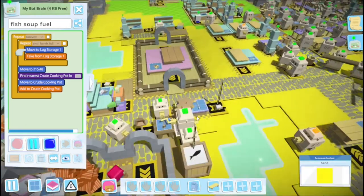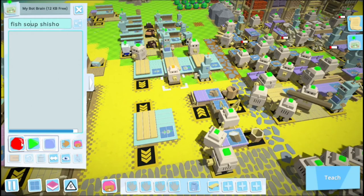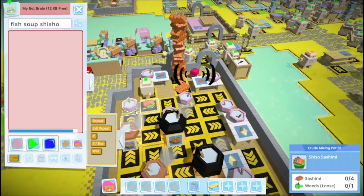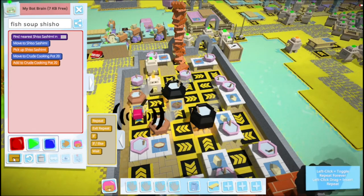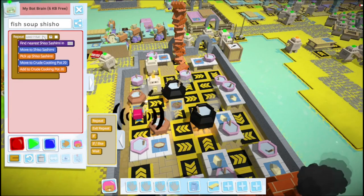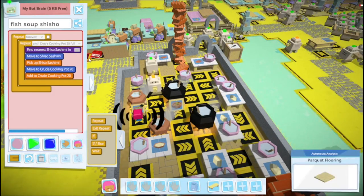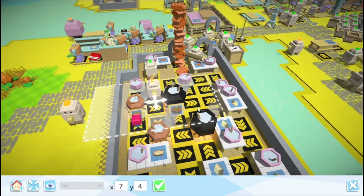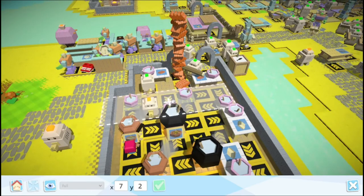Next guy is going to be fish soup. They gotta use words that have less hisses in them because that's awful confusing to me. Take this, put in there. Do that until question mark is full. Being said, cooking pot forever. Find the shisho shami in the area of effect around all four kitchens, pots, cook pots, whatever they're called.